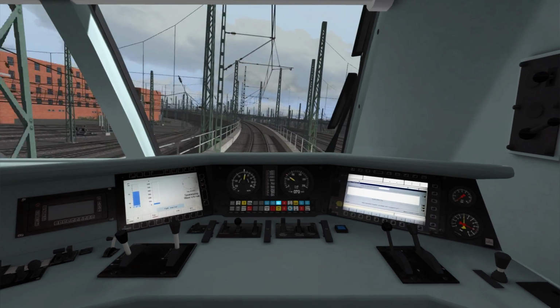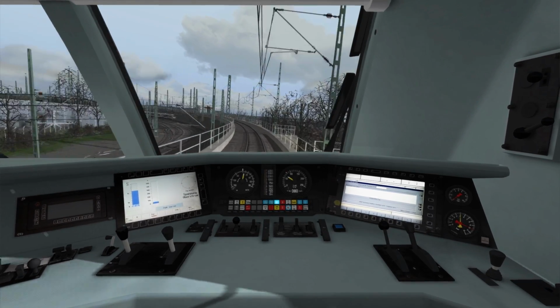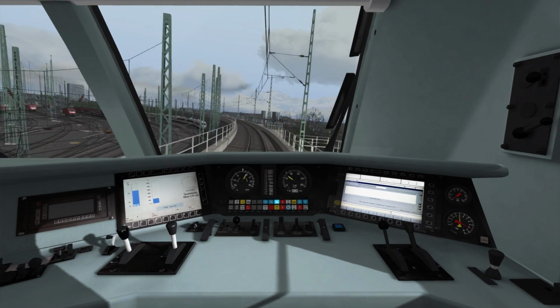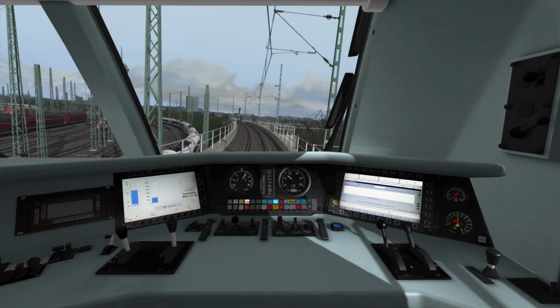We're just passing that now, so I'm just going to cut the power down once again, go up to 80 on the AFB setting and increase the power to bring us up towards 80 km/h. We're now on a very long, sharp, sweeping left-hand curve, and we're passing a very large depot on the left-hand side.